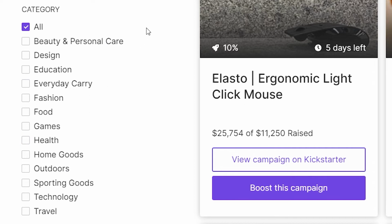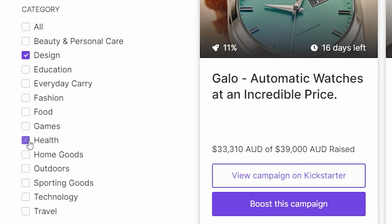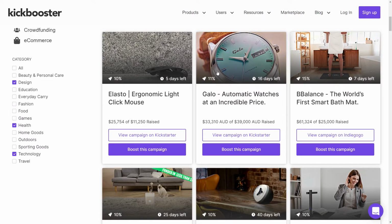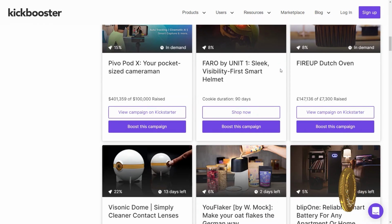When you're just getting started, you can choose among these 3 categories: design, health, and technology. Just choose any of these 3 as it will aid you in earning a lot of money. Once you're done clicking those buttons, they will automatically filter the marketplace for you.